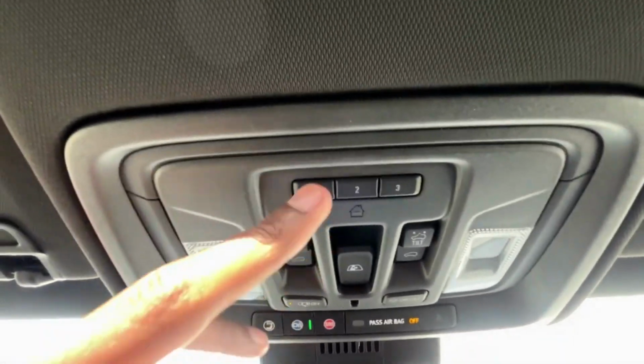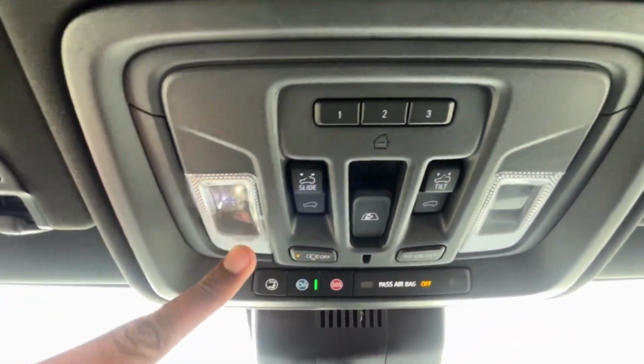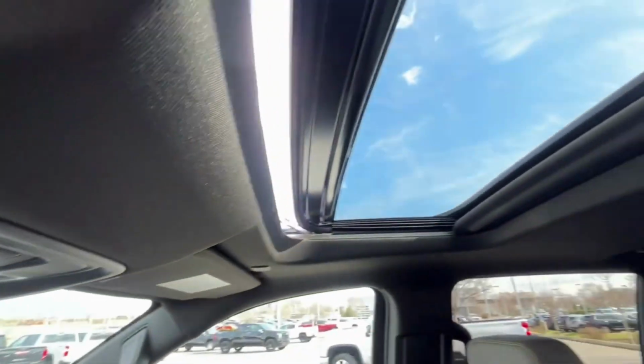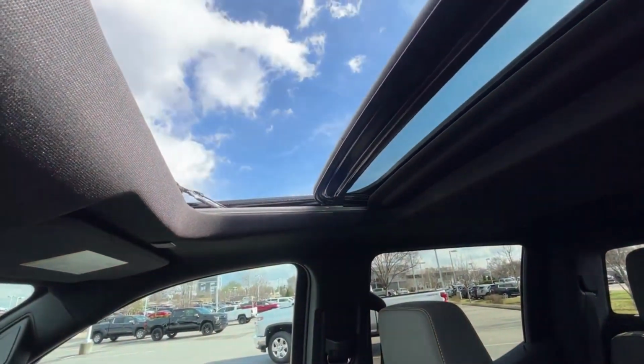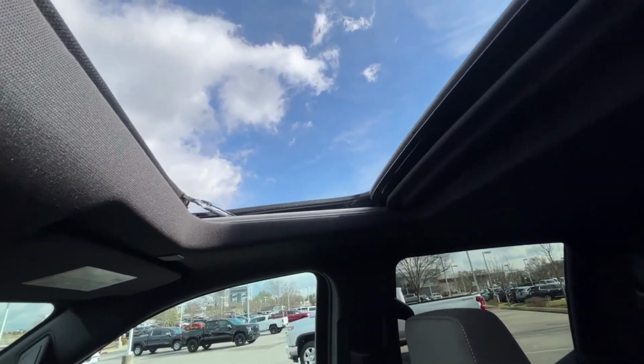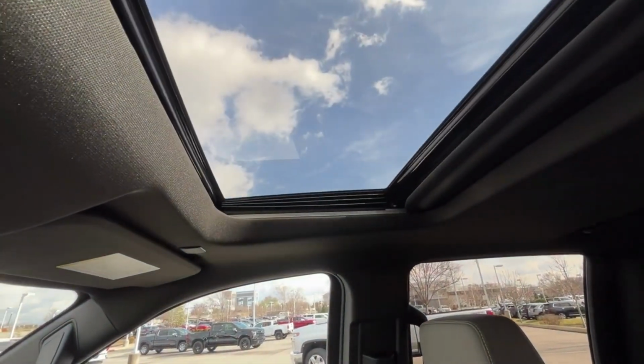And then we have our universal home remote here, and we can hook that up to the garage. You have the premium dome lights there. And then we have a one-touch tilt or slide power sunroof, which I highly recommend. I think it's only $9.95 on this truck. And I just like having a sunroof on a truck like this.